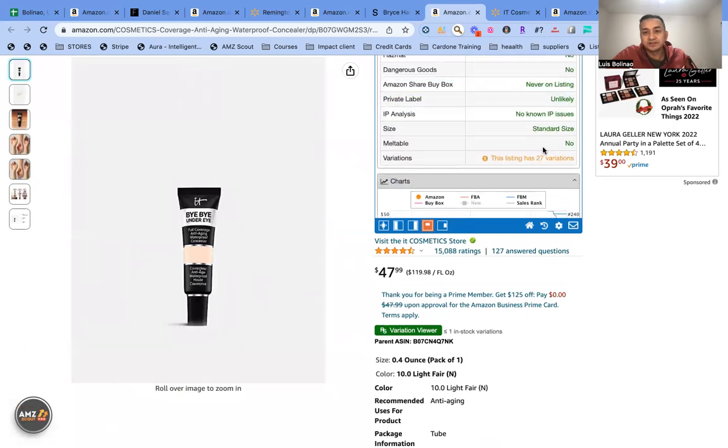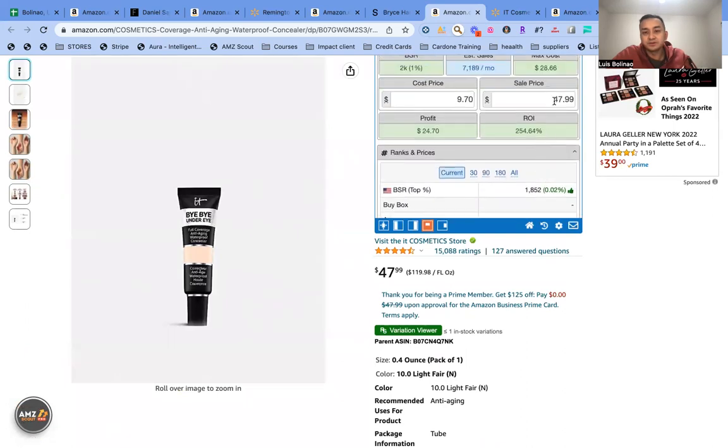So I would change this to 30 and see if the number still makes sense, right? So even at $30, you're still going to be making a high ROI.